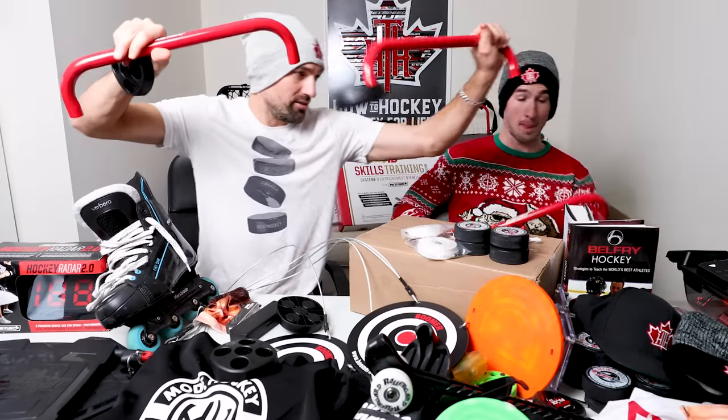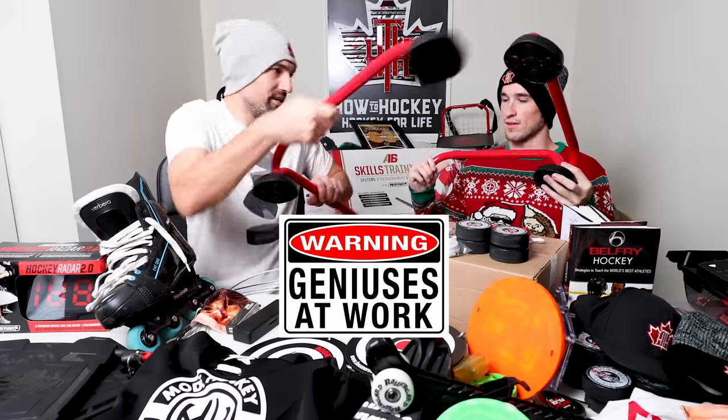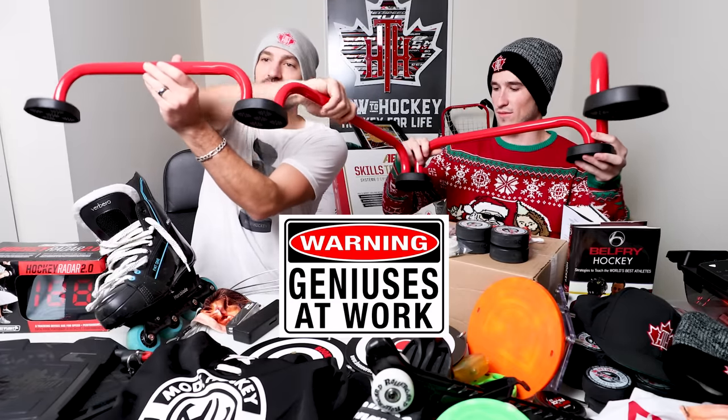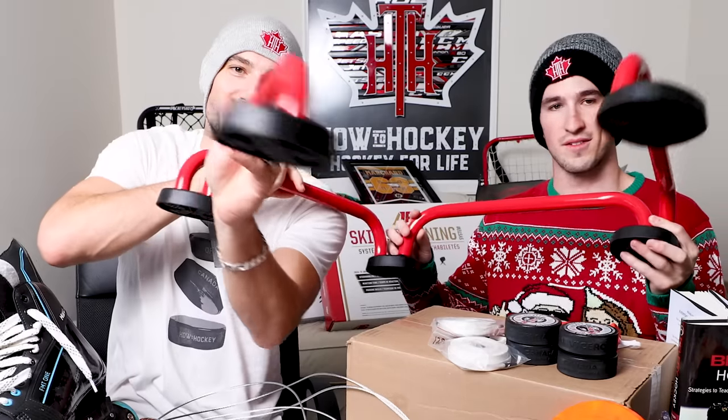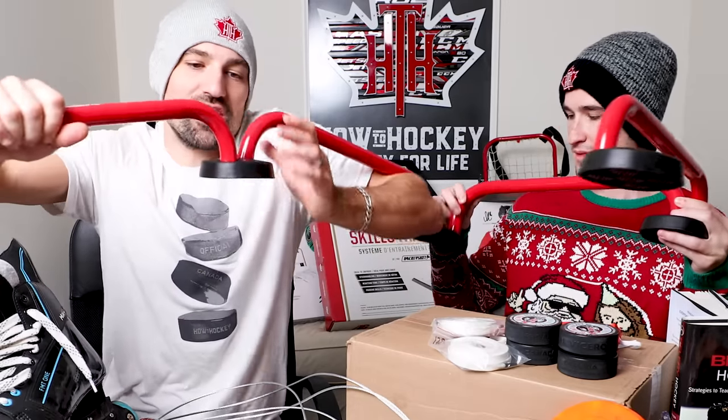The stick handling. Jam it right in there. It's like rubber. Here, you do two and I'll do two. This would fit into there. Right. Basically what you do is you can use this to create all kinds of different situations. Basically your imagination is the limit.